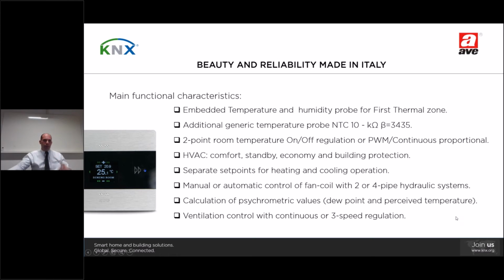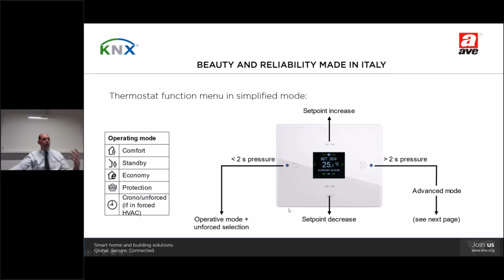Can control the ventilation with 3 speeds or continuous control. And if we have different sensors at different heights in the room, we can also control the ventilation for anti-stratification purposes. So as you can see, the range of options and functionalities offered by this device is really, really wide. Here is a preview of how the thermostat looks like.